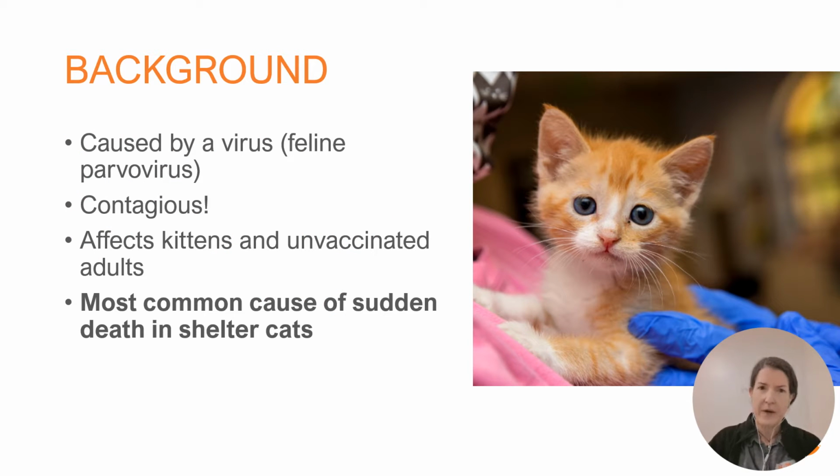So first, a little bit of background. Panleukopenia is caused by a virus. It's in the same family as canine parvovirus. It is contagious, meaning that it's spread in between animals, and this becomes hugely important in shelters where we have lots of cats and kittens at once.